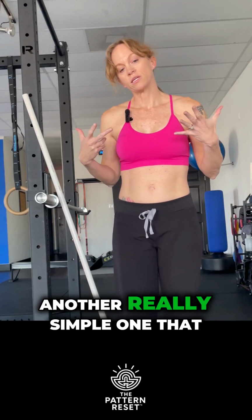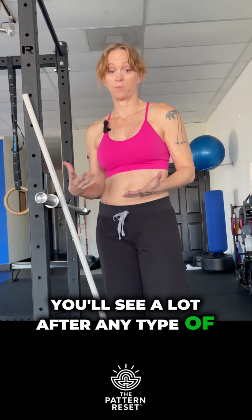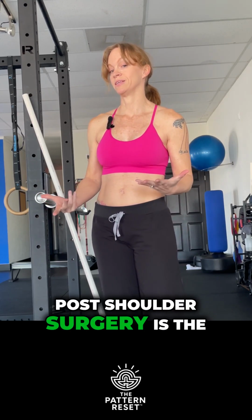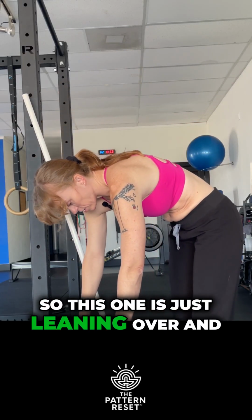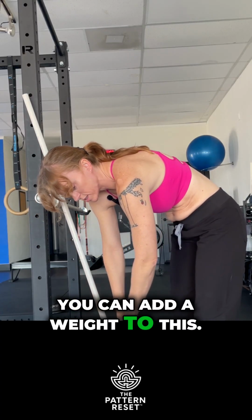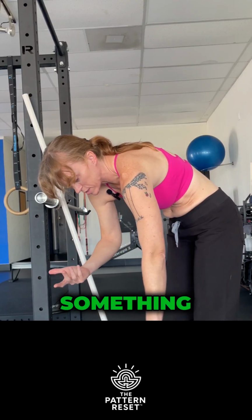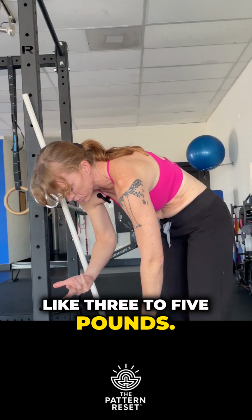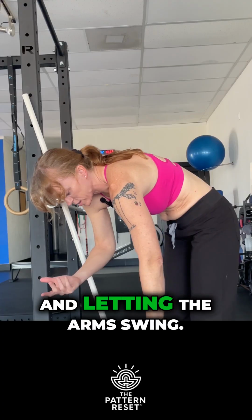Another really simple one that you'll see a lot after any type of post-shoulder surgery is the pendulum. So this one is just leaning over and letting the arms be heavy. You can add a weight to this. Again, you'll stay within your post-op restrictions. So I would recommend something like 3 to 5 pounds, of course, just whatever's comfortable though. And letting the arm swing.